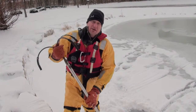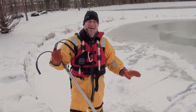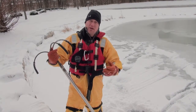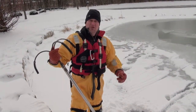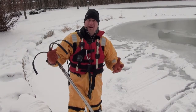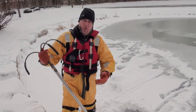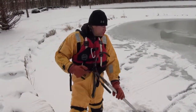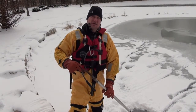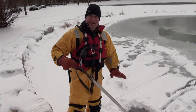All right, as the secondary guy, as I'm making my way around the space, I'm assessing that ice and the environment. Remember, the primary guy's focused on the victim. I'm focused on access points, approach, and potentially what kind of resource we're going to have to use to get from the bank or the open water to the victim out on the ice. So one of the primary things I'm looking for is how stable is the ice, how thick is the ice, and to what degree is it intact.